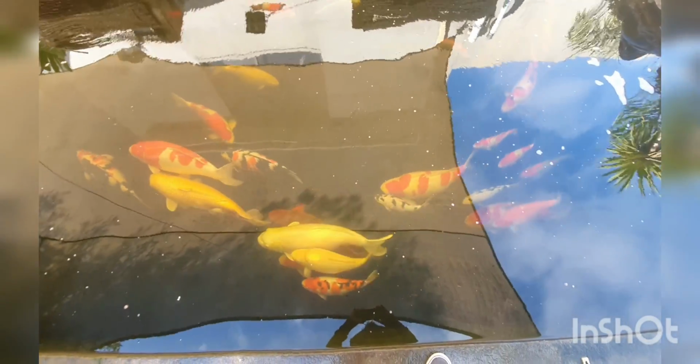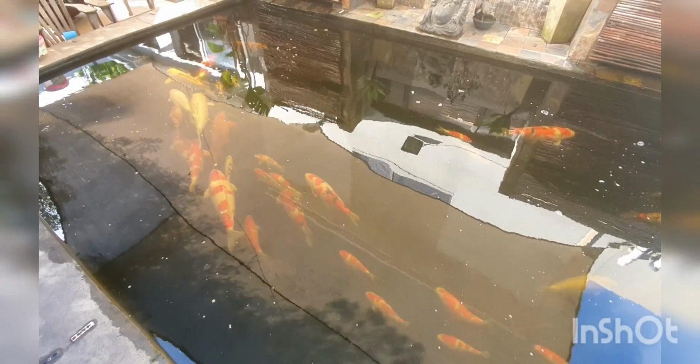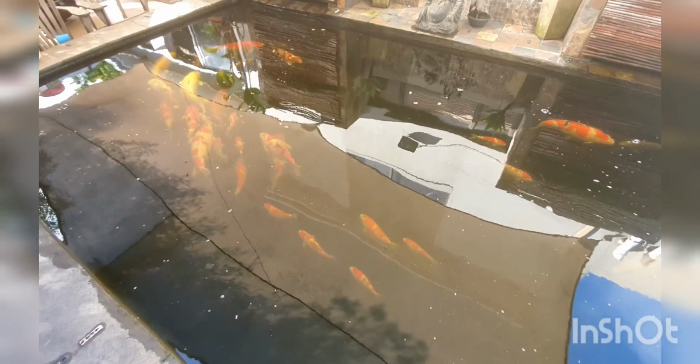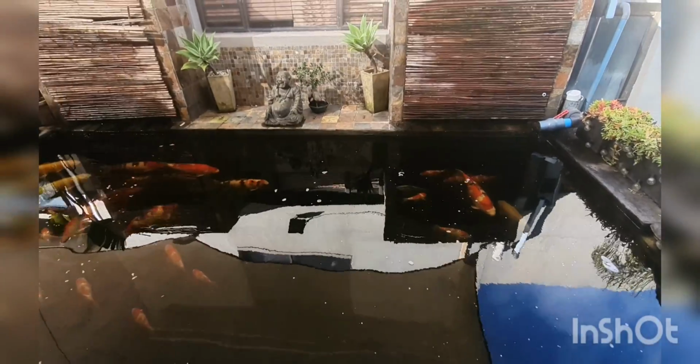Okay, you guys wouldn't have seen these guys for a while, and they're looking really incredible. So the water is a bit greenish. We've had a huge amount of rain here the last couple of days, but yeah, the fish are looking really good.